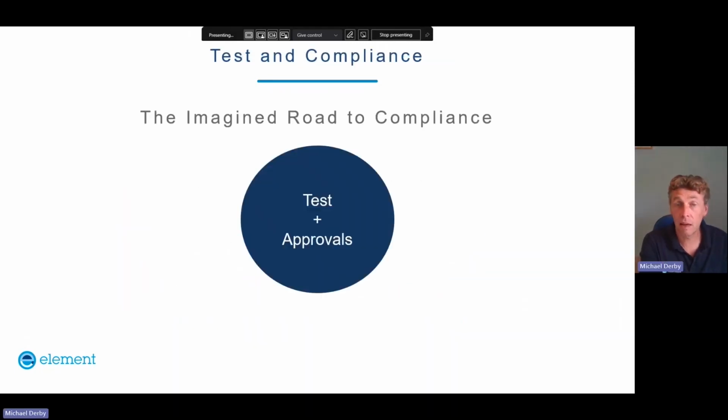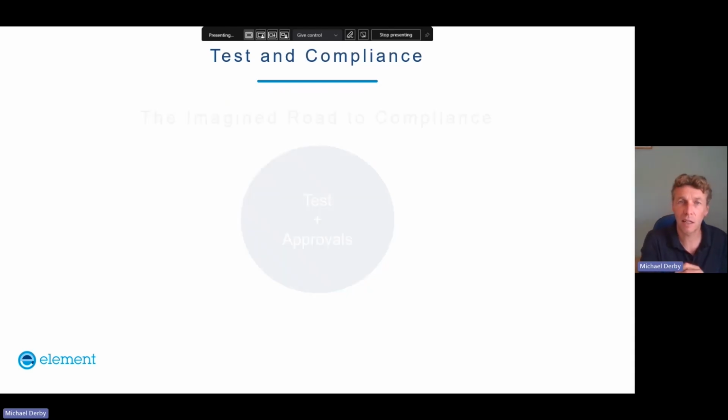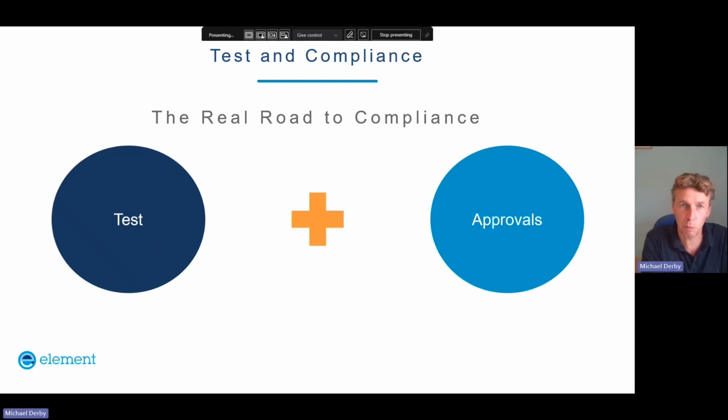So this is another slide I've often used. It's important to remember that testing and approvals are two different topics. They go hand in hand, and we talk about testing and approvals in the same breath or in the same sentence, but there's testing and there's approvals. And you'll see in these slides today that sometimes an approved product may still need some testing.